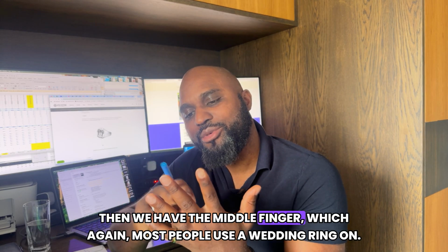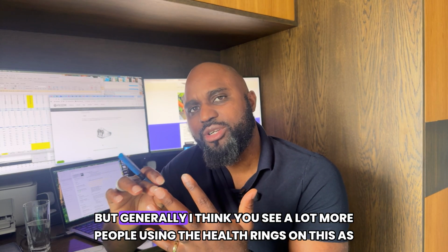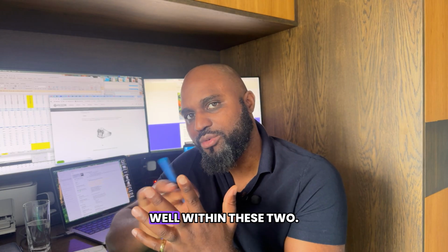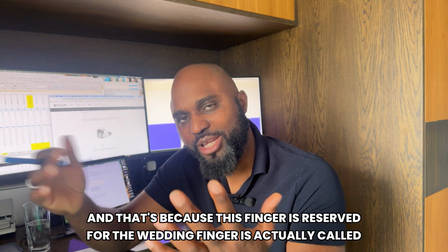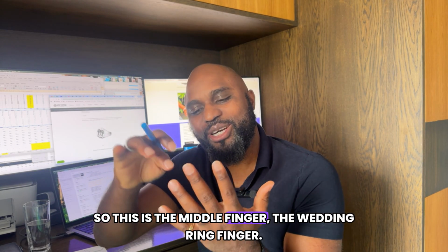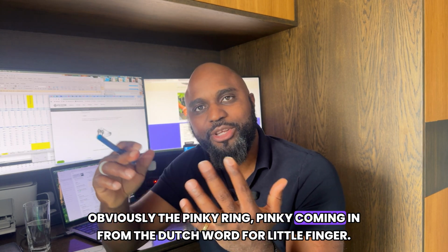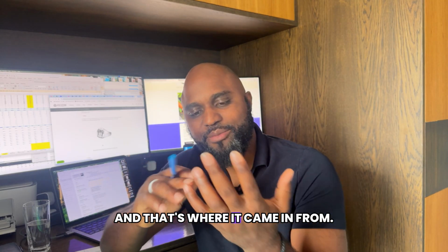Then we have the middle finger, which again most people use a wedding ring on. Some traditions allow that, but generally I think you see a lot more people using the health rings on this as well within these two, and that's because this finger is reserved for the wedding finger. It's actually called the wedding ring finger. Even if you don't, most people call it that. And so this is the middle finger, the wedding ring finger. Then we obviously have the pinky ring, pinky coming from the Dutch word for little finger. And that's where it came from.